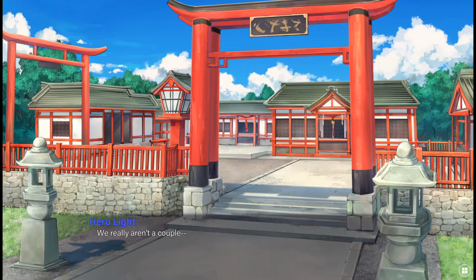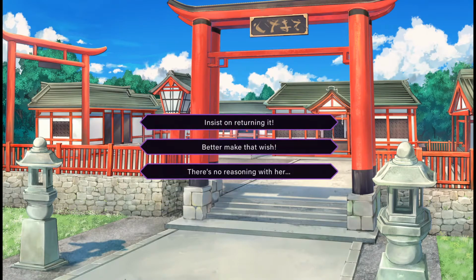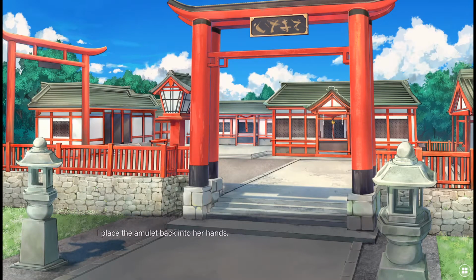We really aren't a couple. Hurry, hurry. The energy won't be here forever. I place the amulet back into her hands. I really can't accept this. Of course you can. She tries to give it back to me, but I refuse. No, really, we don't need this.